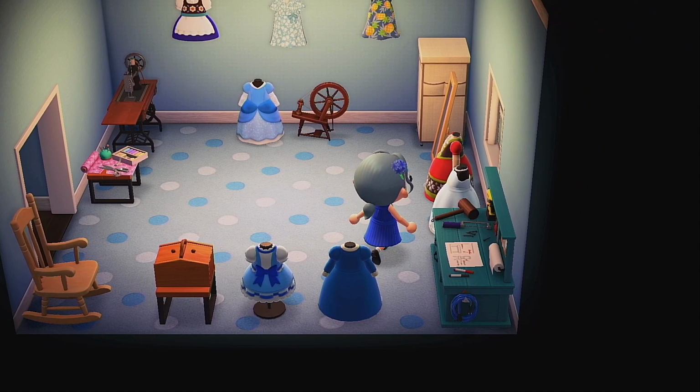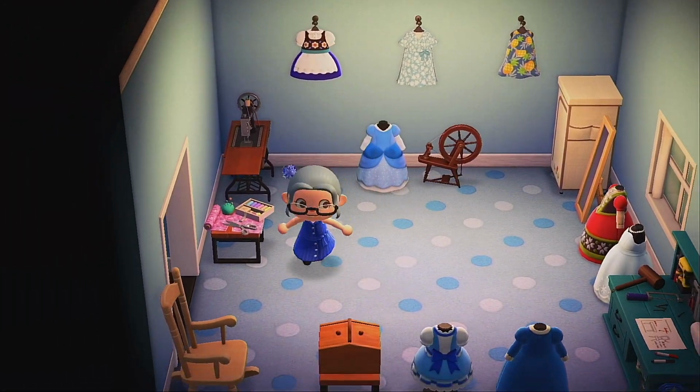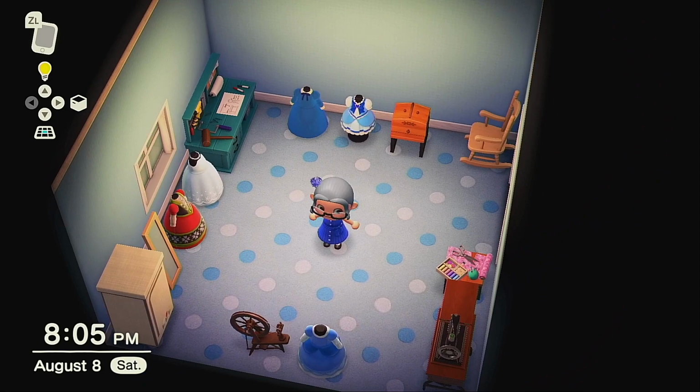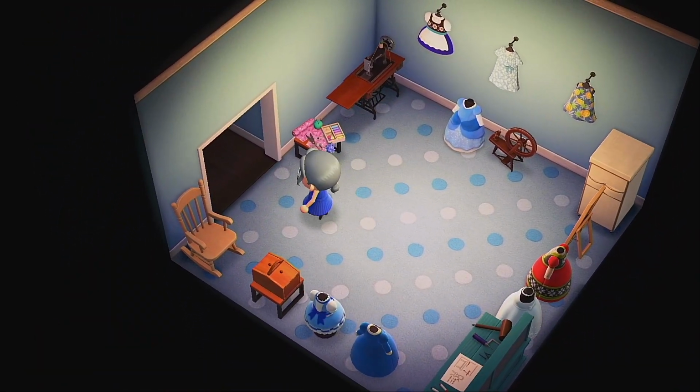This is my sewing room. I got it because I love Sable. That's it. That's literally just it. I love all of these outfits. I bought them, or the villagers gave them to me, like you do.